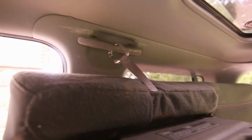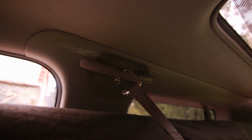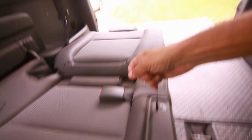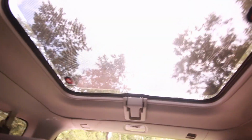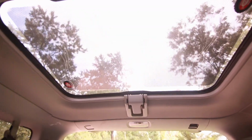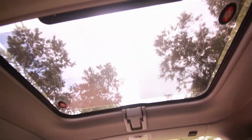So to get the seat down, very interesting contraption. It's this up, and you let it down. This, boom. You have a seat, and look at this, beautiful. You have a sunroof back here, and people wonder why the hell did they put a sunroof in the back and not in the front.